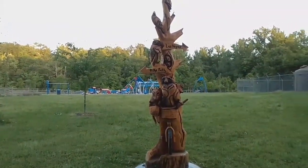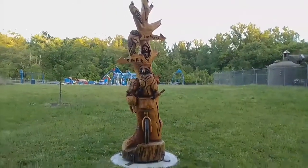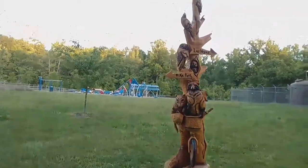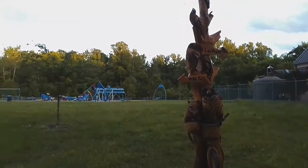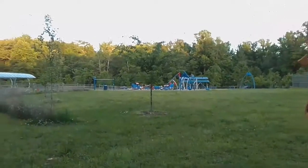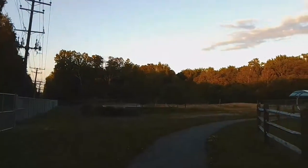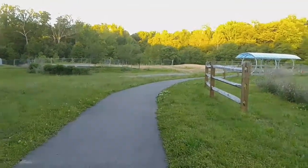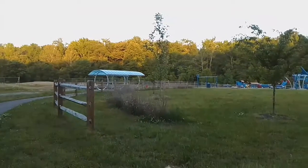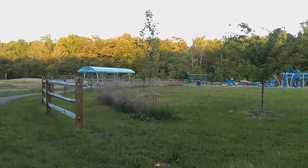So here's just a wide pan of all the amenities at the park. They got some sculptures, all of the zip lining and playground equipment, the pavilion, the bike fix-it station, and a ramp. Lots of paved roads. They have lots of trash cans for hours of family enjoyment.